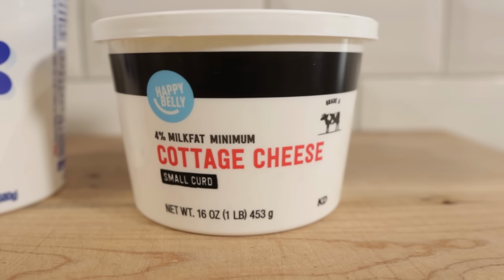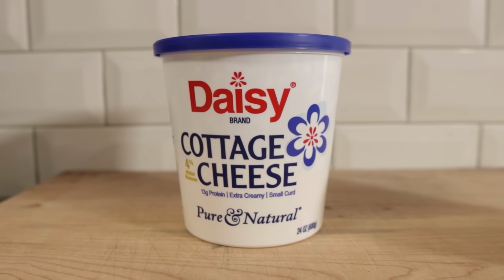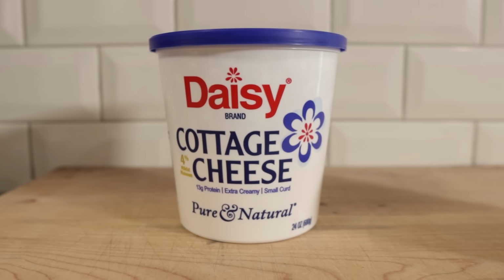So today we found this Amazon Happy Belly cottage cheese that we'll be using today. And just for fun, we are going to make some with this Daisy cottage cheese that has no additives in it. So we're gonna compare the two to see if it actually makes a difference if there are additives in the cottage cheese. So these are both 4% small curd cottage cheese.